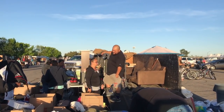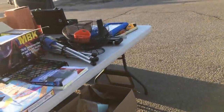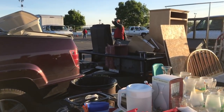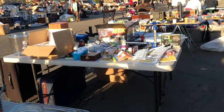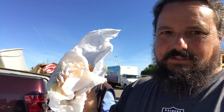There's the storage stalker in action. And then that recliner over here, I sold that for 20 bucks, coming back to get it. I sold this Monopoly set for 5 bucks. And I sold those little DeWalt bits for 6 bucks. This is my favorite part of the day. Hamburger time.